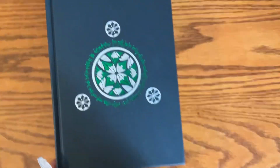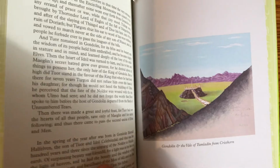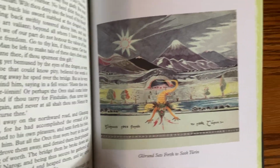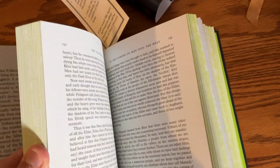And this is a very nice book. It's got the ribbon marker, and it's got illustrations by Tolkien. There's Gondolin right there. And let's see, we got Glaurung glowering when he goes after Túrin, which is nice. This is just full of cool pictures by Tolkien, and they're really pretty.